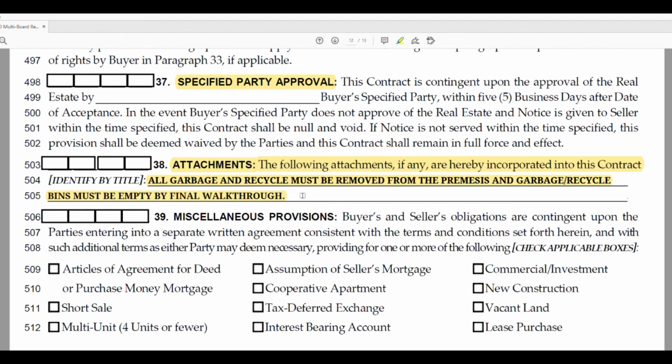The reason why I put that in there is because I know a lot of times sellers wait until the last day to move out all their stuff, and it can kind of be a pain moving into a home with garbage bins that are full and there's just garbage all over the place, garbage bags on the ground too, and then you have to wait a week or two just to throw away your own garbage, and you're paying the bill for the garbage bill. So I think that's completely unnecessary.